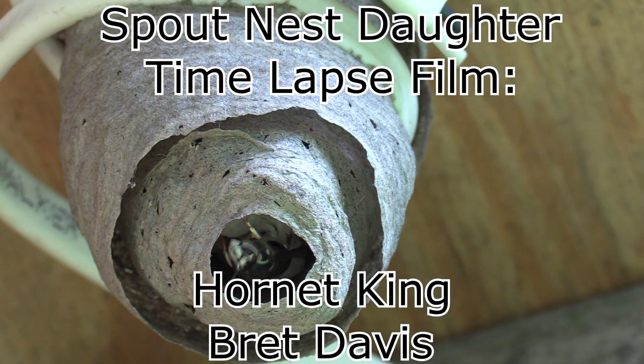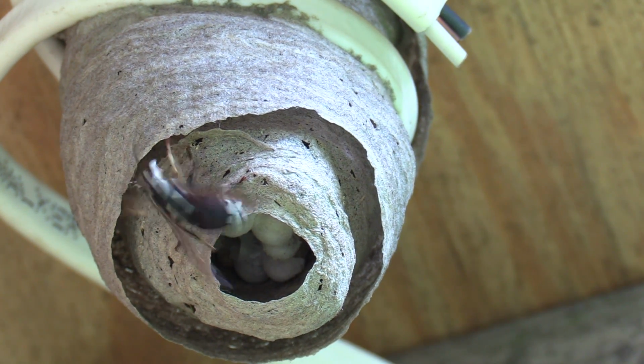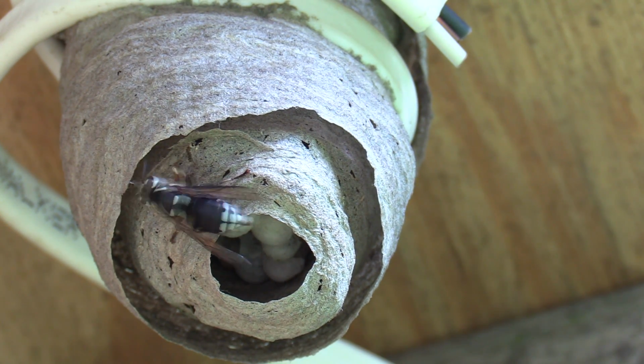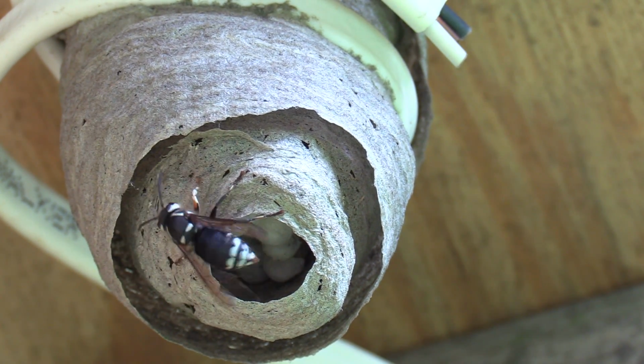This is my Spout Nest daughter time-lapse film. So this is the hornet versus the spider. What had happened here, unbeknownst to me, I'd been watching this hornet while I was setting up my camera shots, and I noticed that she started getting really agitated about this one side of the nest. And I was like, what the heck is she doing?